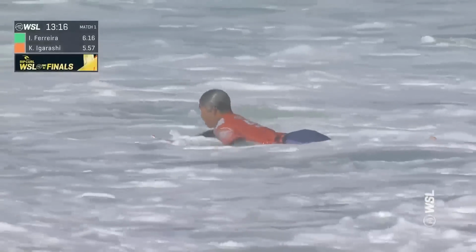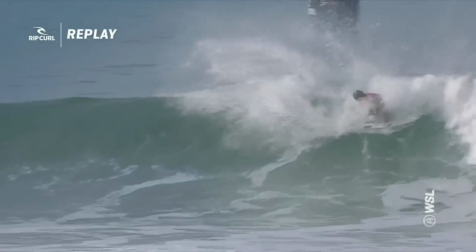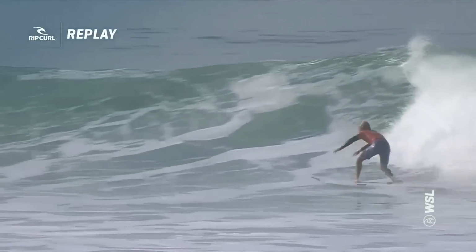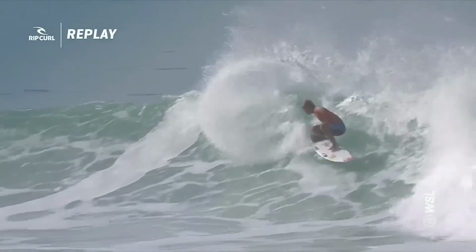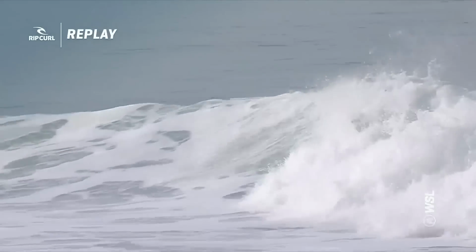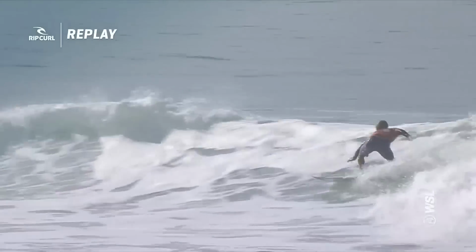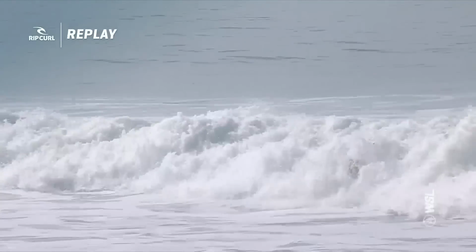I think, to me, that's my favorite wave of the heat so far. I would agree. Yeah. And then to Kanoa's wave, Connor. Yeah, really nice. Just big, drawn out, kind of one arm back turn. Another nice carve snap there. That was sick. In this angle, it doesn't even really look like he slipped. So that was good. And then he got the finish. So definitely best wave of the heat right here.